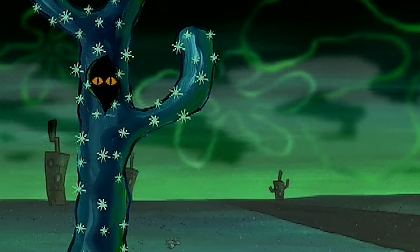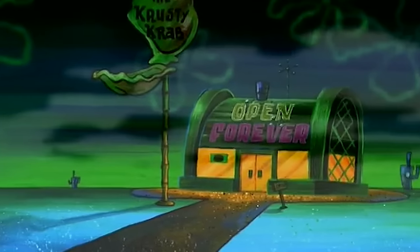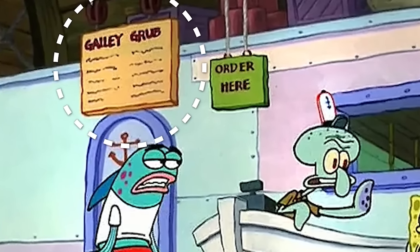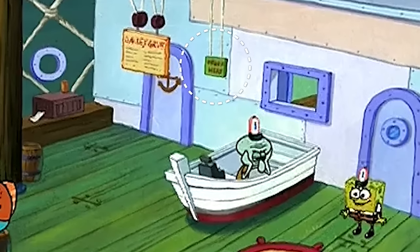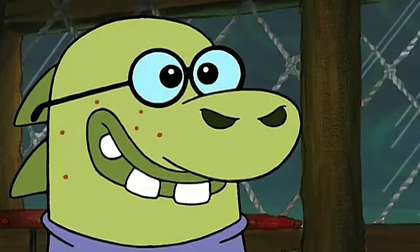Next up, I've got three mistakes revolving around signs in the Krusty Krab, and these are complicated, guys, so listen closely. As I mentioned earlier, in the Krusty Krab, there is the Galley Grub menu, the menu with all of the different food items. There's also an order here sign, okay? But these have major errors throughout the episode. Let's see if you can catch the order here one.